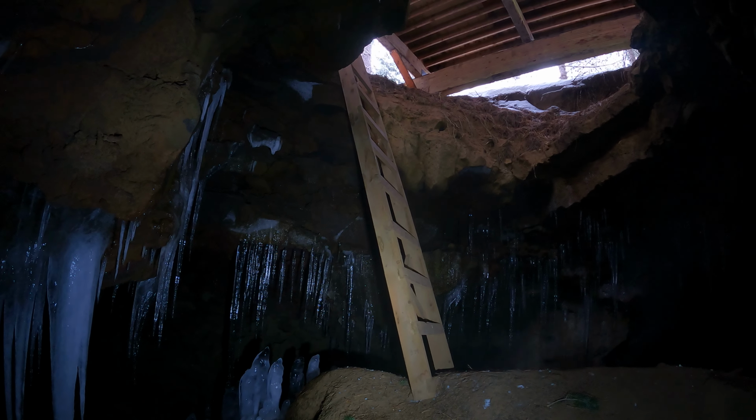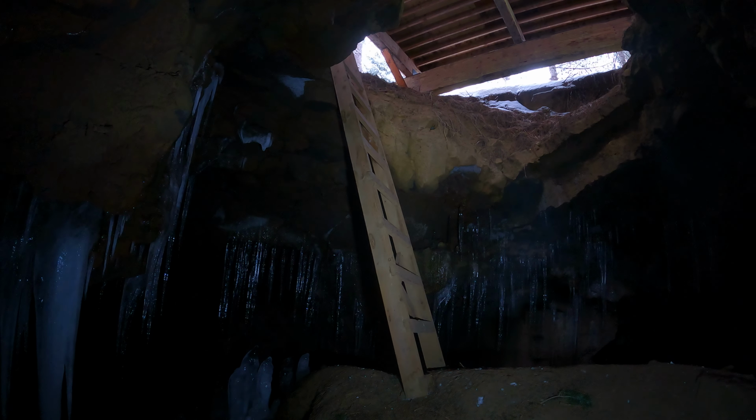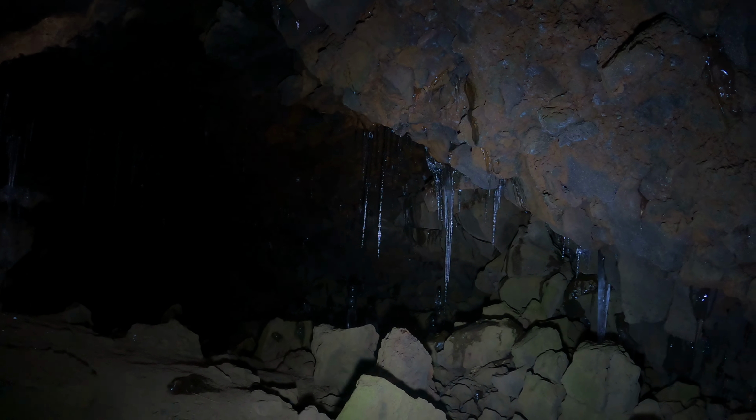Lots of nice formations there. There's the stairs I came down. That's the only way out. Well, until I learn to teleport or something. Yeah, it'd be kind of neat. Like I said, there's some cool ice formations right there.